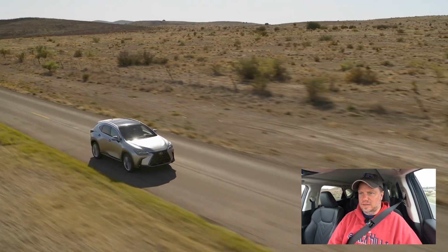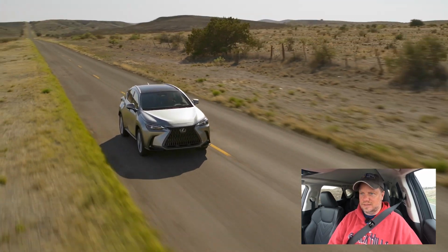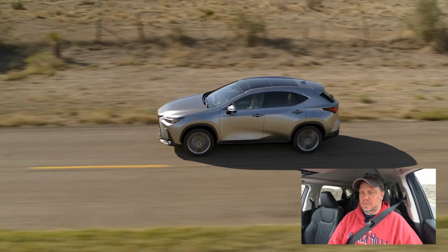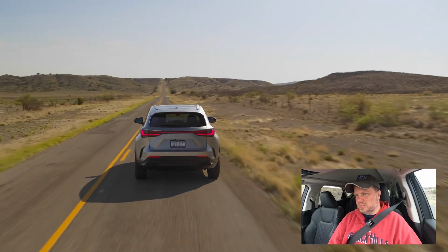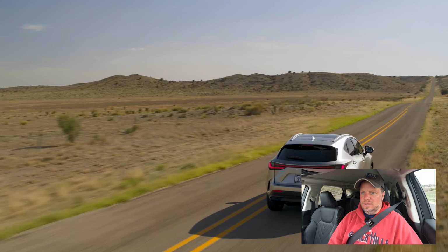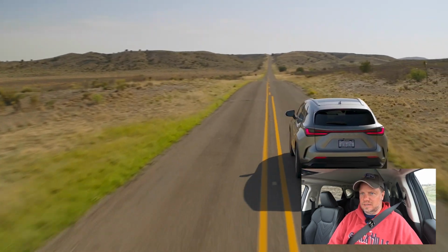A really good offline speed at 7.2 seconds. Feels pretty fast in this Lexus NX. I would say it's a pretty smooth riding vehicle. It is a Lexus, so it's a little bit more premium, so the dampeners and suspension definitely have a good impact when you're going over potholes and vibrations in the road or uneven pavement.